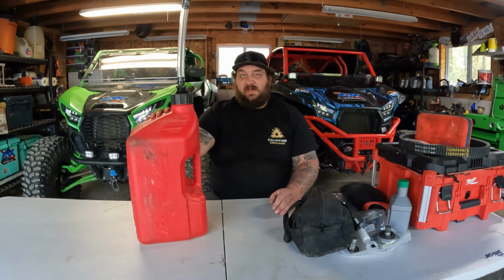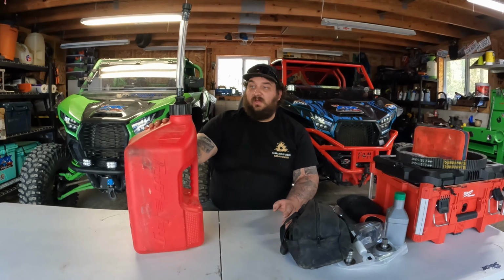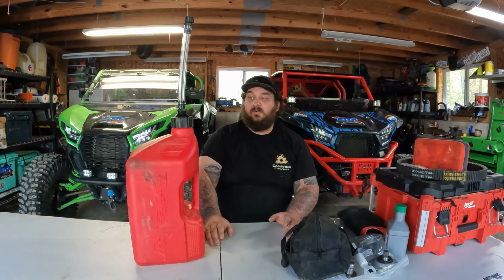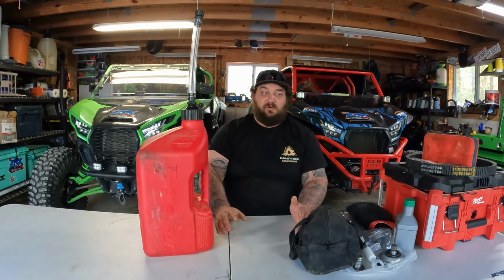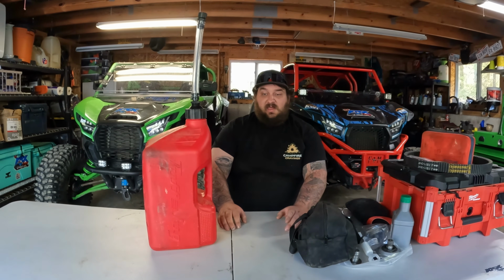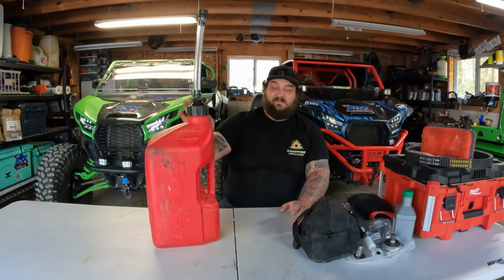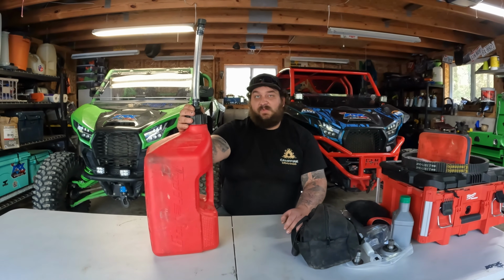Just ratchet strap it to the back of the machine, make sure it is secure, and run it. Like I said, we're not taking this on technical trails where we could end up upside down. Accidents can happen, yes, but we try to bring this whenever we're in a group of people because you don't know what's going to happen, especially if you're running with a supercharged KRX. We have a friend named Nate, and he gets 60 miles out of a tank. So this has kind of been a lifesaver since we've been using it. We haven't had to fill up out of it too much.